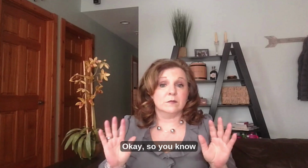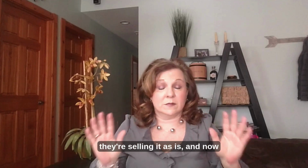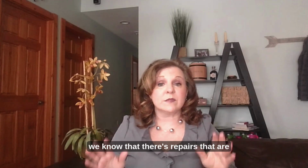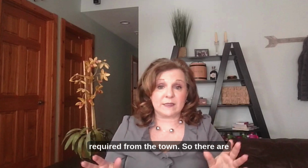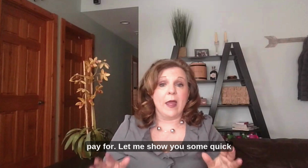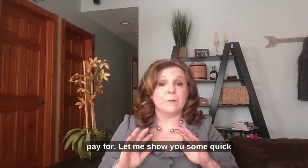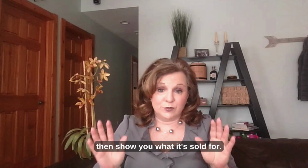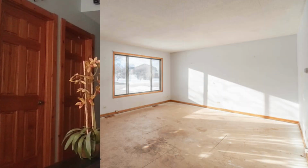Okay, so you know they're selling it as is, and now we know that there are repairs required from the town. So there are certain things that the buyer is going to have to pay for. Let me show you some quick interior photos and then show you what it sold for.